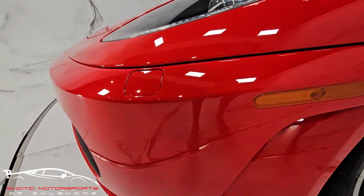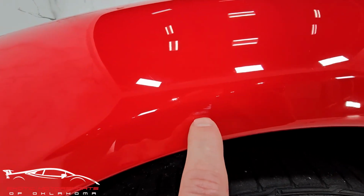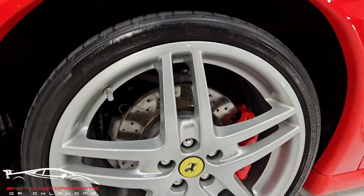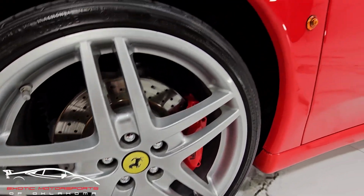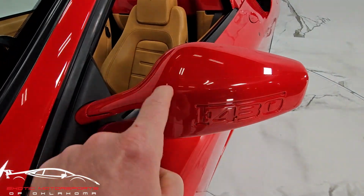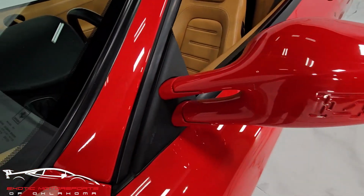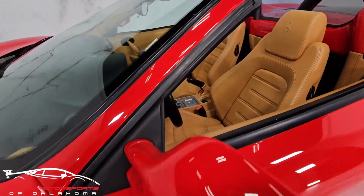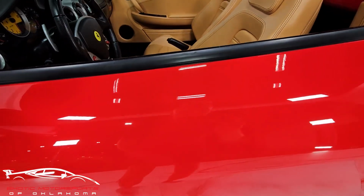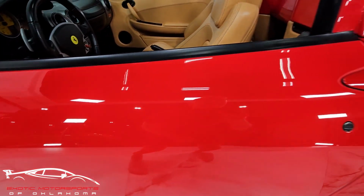Here on this side of the bumper, you do have a couple graze marks. Got a scuff right here. That wheel looks good. Emblem looks nice. And then here on the side mirror, you do have PPF on it. This top side though, you have a few scuffs. That pillar looks good. A couple specks in the paint there. I don't know if those will come out.